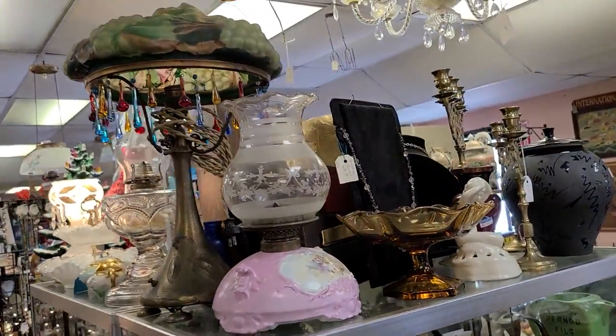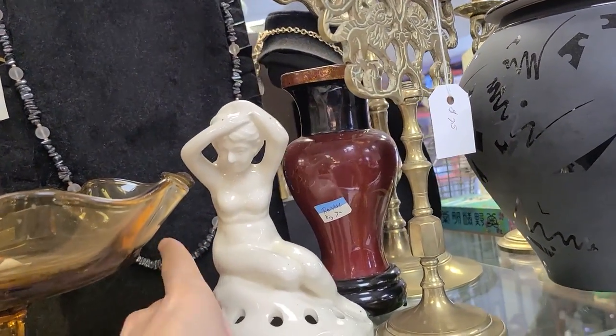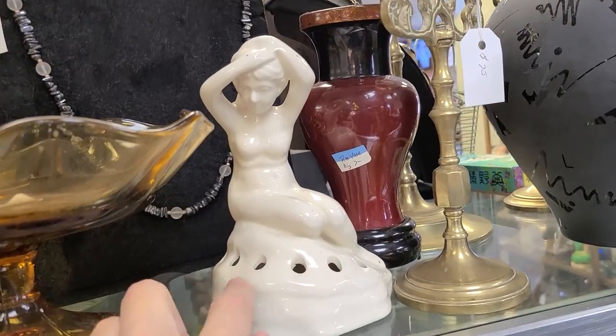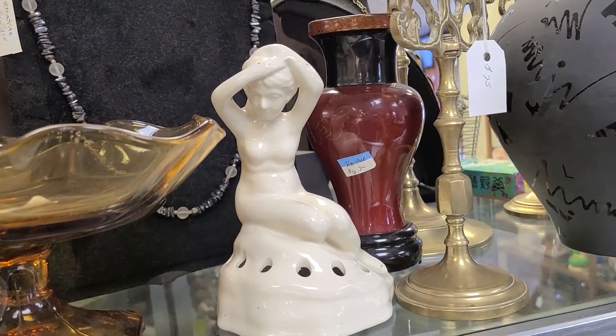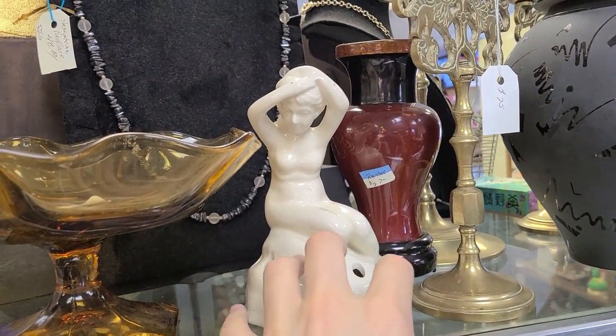That's nice. Look at her, she's washing her hair down by the river. This is known as a flower frog, and you can put your flowers in all of these holes, and then this thing can go inside of a console bowl, a wider shaped bowl, and this in the center of it.